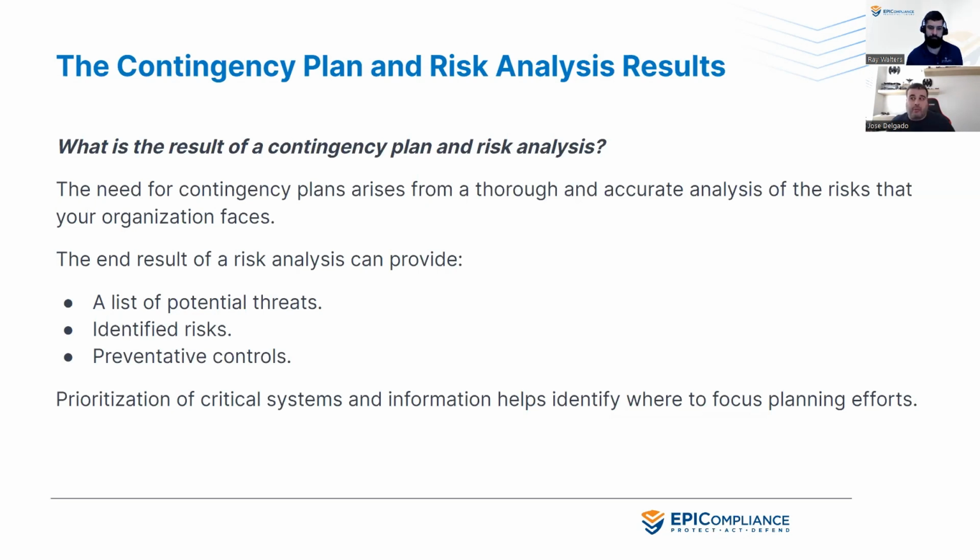Because if you haven't tested it, what's the point of the plan? But what about the scenario where you get a risk analysis and you don't have a plan in general? A wise man once told me, are you planning to fail, or are you failing to plan? I may be getting that one wrong, but I'm sure you get the point I'm trying to get across here. It's very, very simple: figure it out.